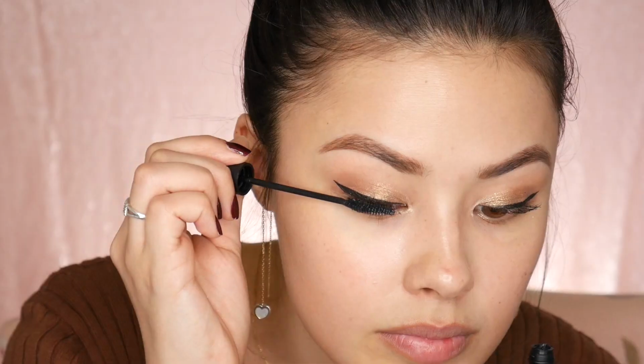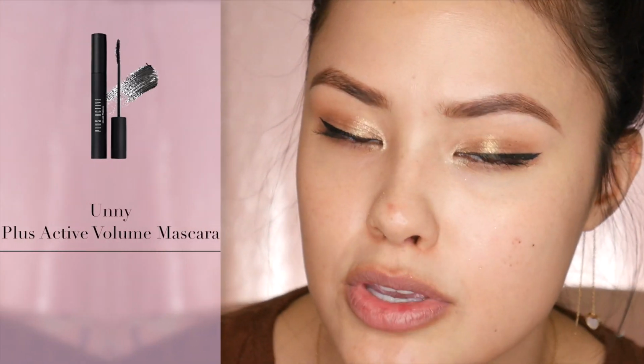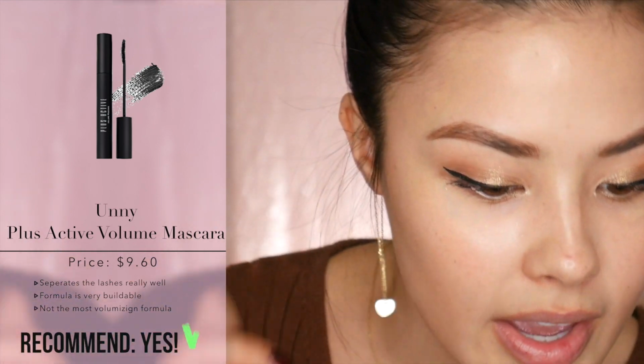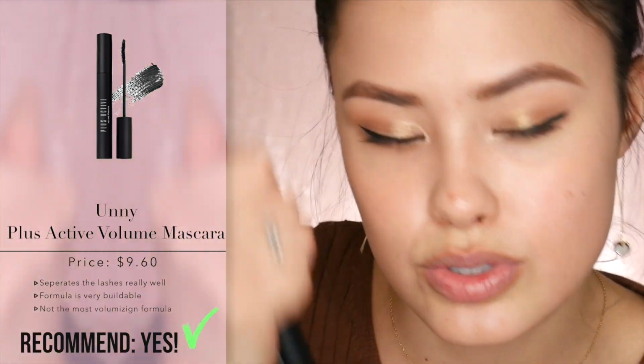Definitely a very separating type of mascara. I felt like this one in particular really grabbed each of my lashes and pulled them up and separated them. So this is not as volumizing as I'm used to, but for those of you guys who do like the more separated type of look, I think this is nice. I think this was about middle range as far as mascaras go. Not bad. I will still continue to use this up, and I'm not disappointed in purchasing this.